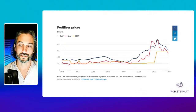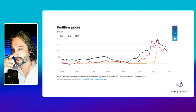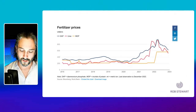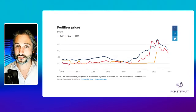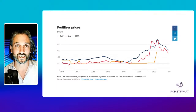And I remember seeing some articles at the end of 21 about fertilizer prices. Those fertilizer prices are driven by the energy market, because we need energy to create fertilizer. If we have a look at this graph, you can see how mid-21, the cost of fertilizer started spiking. And I remember seeing an article at the end of 21 about how this is going to affect food prices over the next 12, 24, 36 months.